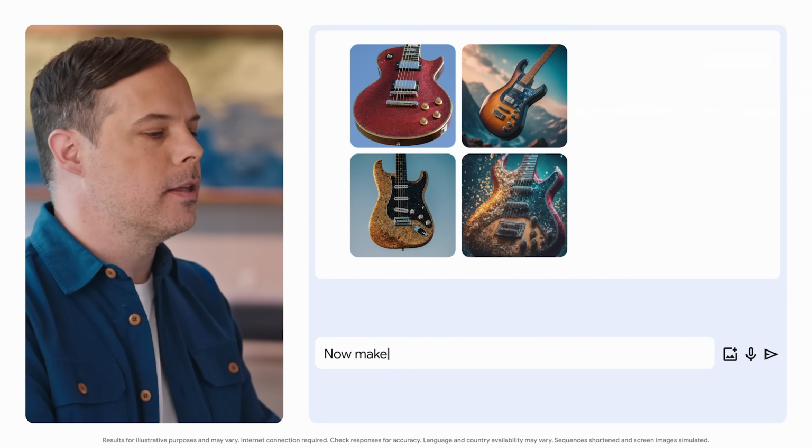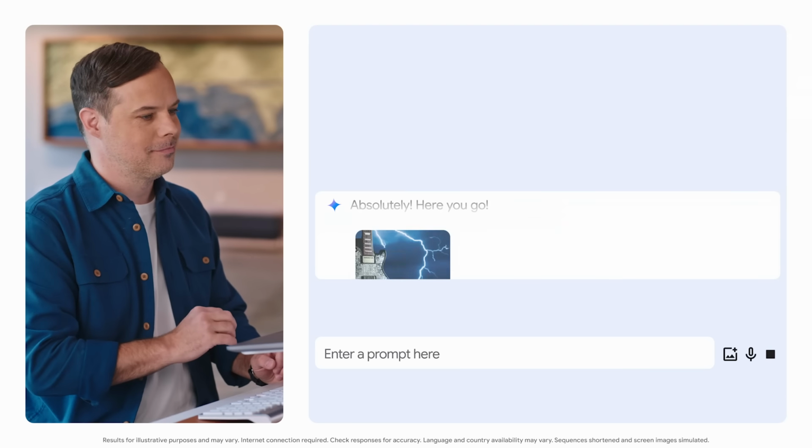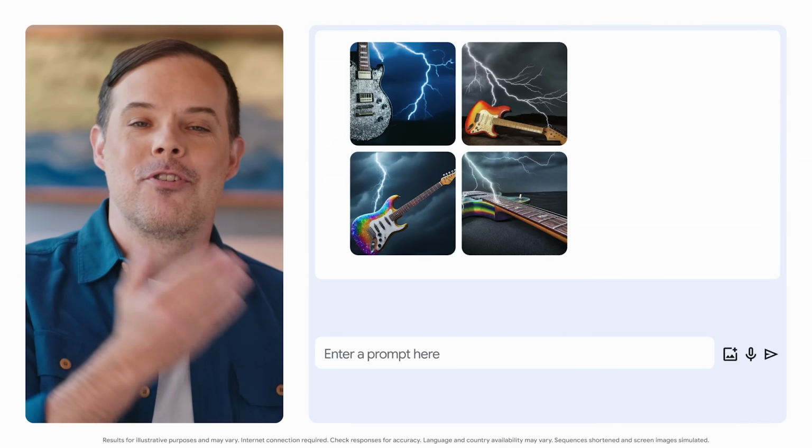So how can we make these images even better? Let's break down how to iterate and refine a prompt for images. We're still going to use the prompting framework, but with a few little tweaks. For the concert poster, maybe you liked the appearance of the guitar, but you want to make it even more exciting by adding a storm with lightning striking the guitar. We could refine it by writing, "Now make the sky stormy with lightning hitting the guitar." There we go. You could keep this image or keep evaluating and iterating again and again, adding relevant details from each new output until you get one that works.